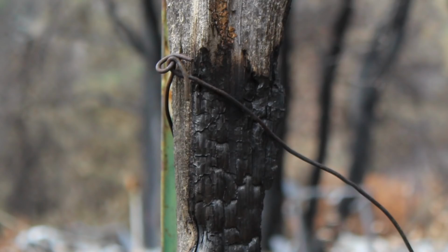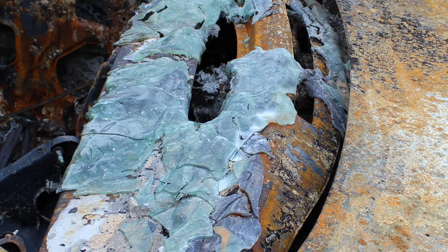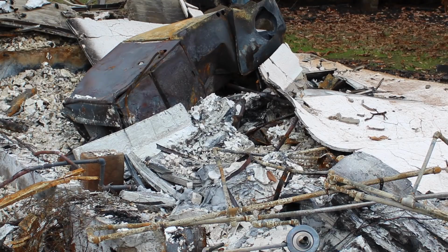You see the fence posts that are burned where the wire went through. That explained the cars, the metal. Anything that was touching the metal just seemed to burn really hot, and these houses burned from the inside out, is what it looked like. The most destruction and devastation was on the inside.